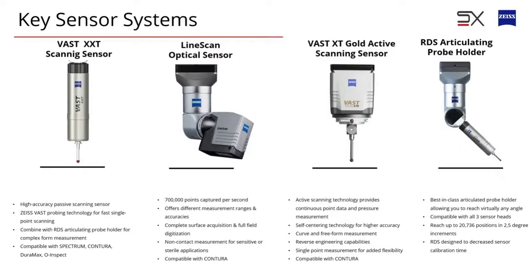The line scan is the ZEISS optical solution compatible with the versatile CONTURA CMM. It captures 700,000 points per second and can offer full field data capture. It does all this without requiring contact with the surface, which can prevent scratches or damage for sterile components or fragile surface finishes, such as medical devices.